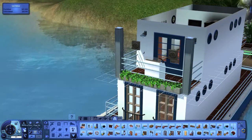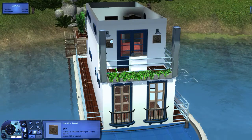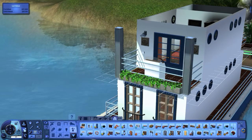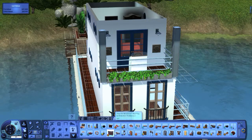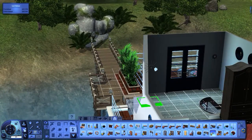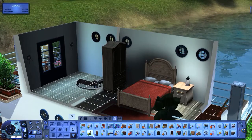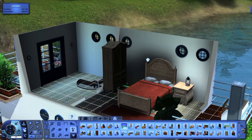Put some more foliage on the front just to soften it. I really like these. Are they ammonites? Is that what they're called? Like fossil things. I think they look quite nice, but because I love symmetry, I had to put two either side of the door so it matches. And again with these sun pieces of wall art.